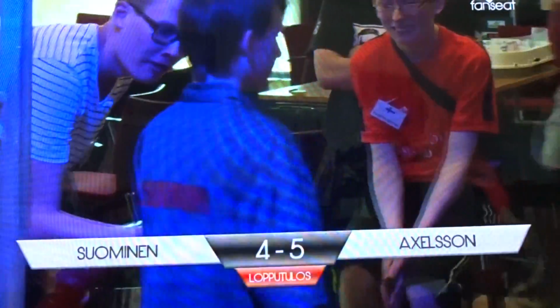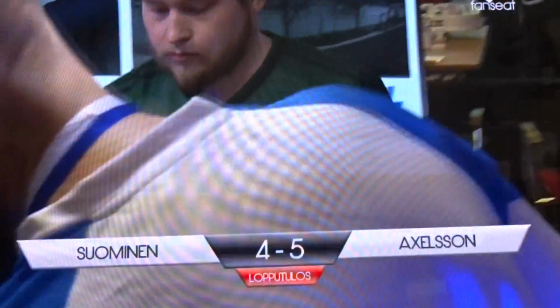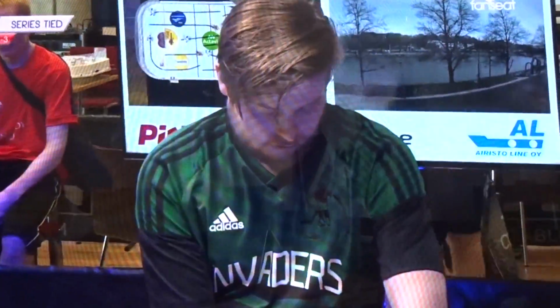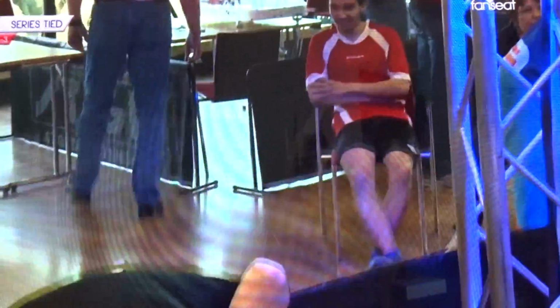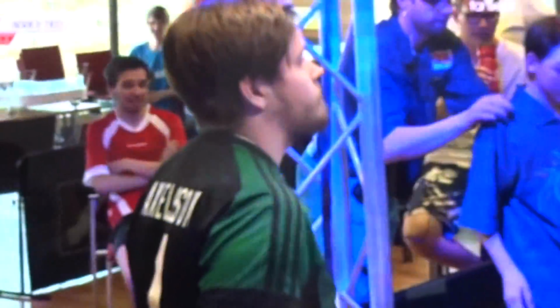And as you can see, Souminen is really frustrated, and it was Pelkonen next to him, who was trying to talk him out of the frustration. Teammates from Turku. And Axelsson is, as we would say in Finnish, really good. Cool as a cucumber, I think. That's the term in English. He doesn't show any emotion. Is there a small smile? There was a small smile there. He's pretty happy with himself. He's playing against a really, really tough opponent who's shown a lot of technical prowess.